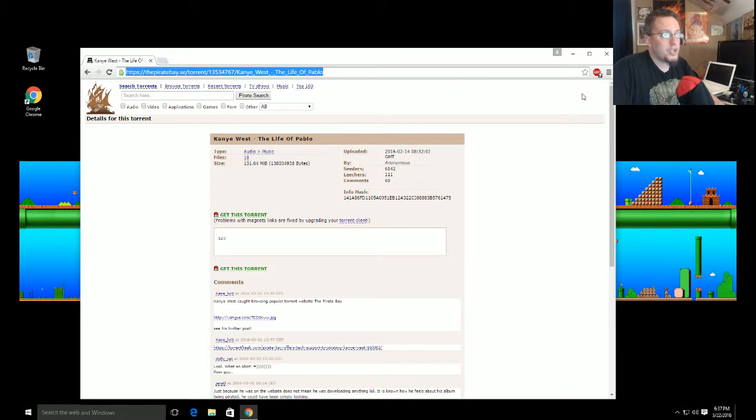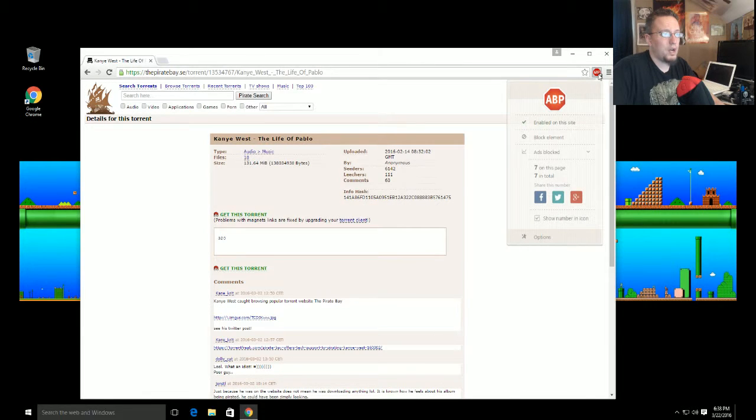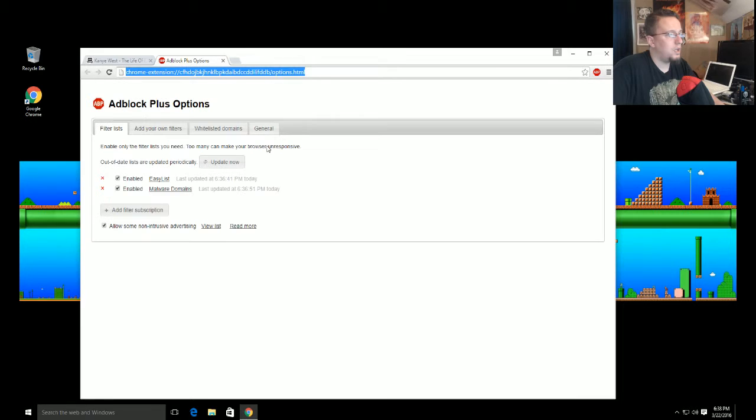One other thing you want to change, though, you're going to want to go up here to the AdBlock Plus icon at the top right, left click on it, go to Options, and you want to uncheck this Allow some non-intrusive advertising. This is normally for YouTube and stuff like that. It's going to allow a couple of ads to come through, but it really lets a lot of other ads come through on other vicious sites because, unfortunately, AdBlock also takes money.